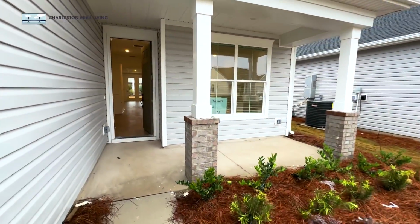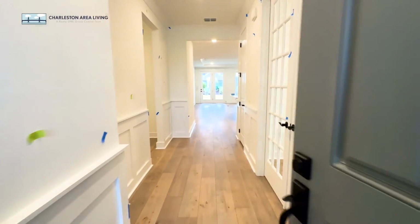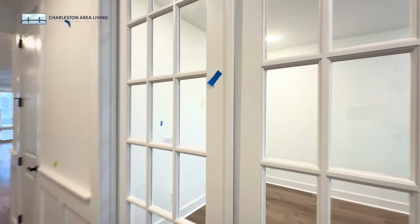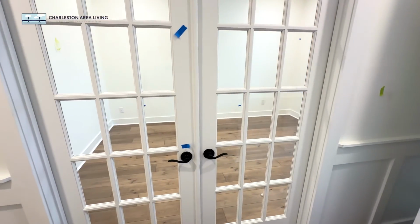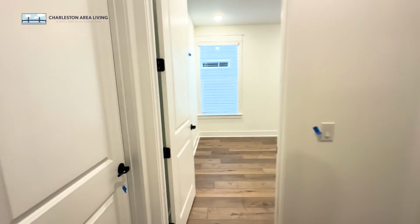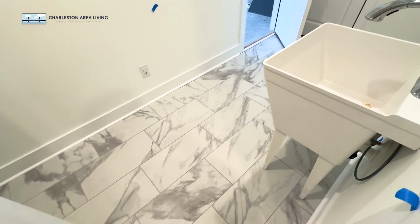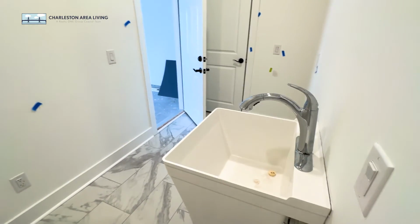There was somebody inside working, but we'll get a quick look around. So front porch here, inside. You see all the blue tape. They're getting ready to come around and do another painting. So office right inside the door, and then off to the left is the garage in the front of the house here, obviously. Oh, that's a nice tile in the laundry room.